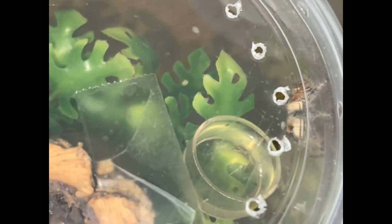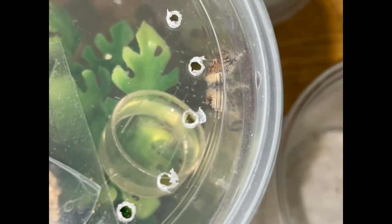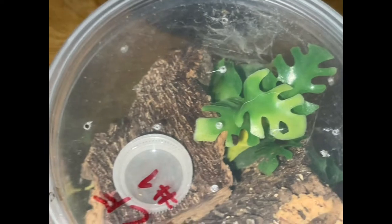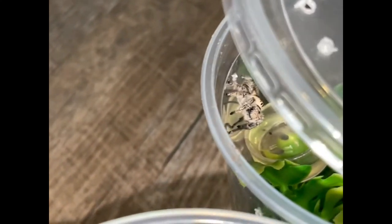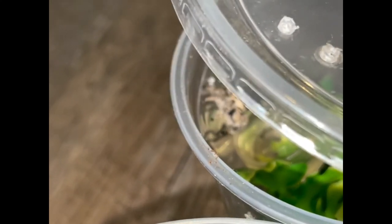So we've got here a female, and we're actually going to be doing a pairing today. And we've got a male over here. You guys will get a better look at them in just a moment, but they're quite easy to tell apart from one another with this particular species. There we go, now we can have a better look at her. Very, very pretty little spider.